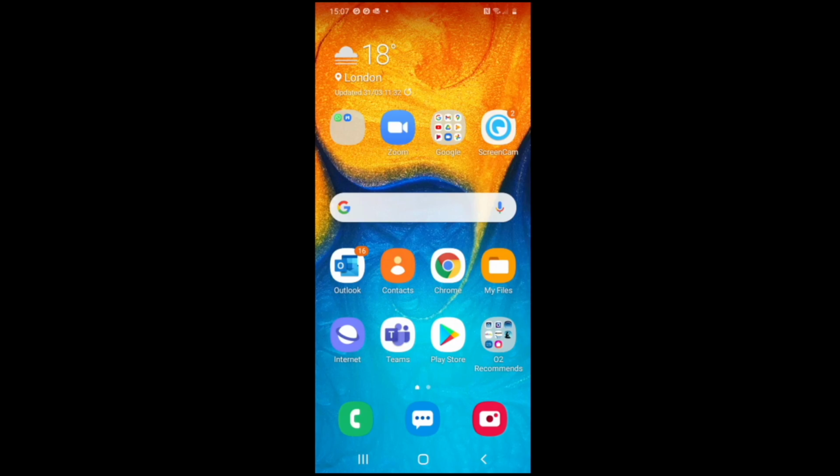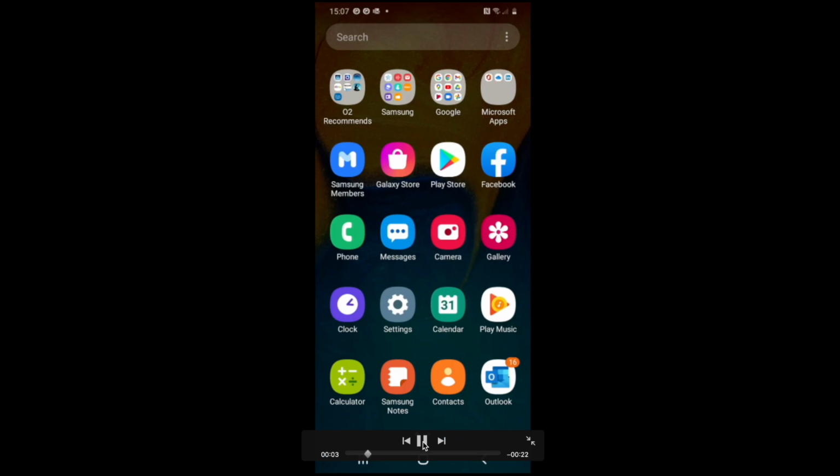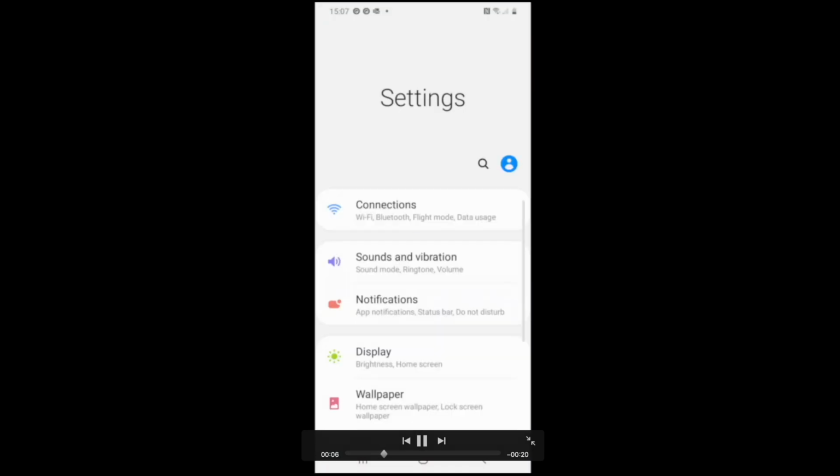Okay, so to do a system update on your phone, which will update everything on your phone and make sure that it's up to date and working, you need to go and find your settings. To do this, you can swipe from the bottom of your phone upwards, like this, and that will bring up a menu. And on that menu, you should be able to find settings. For me, it looks like this. It's this cog. For you, it might be different depending on what phone you have, but you need to find the settings. Once you find that, you can tap on it and it will open up a settings menu.